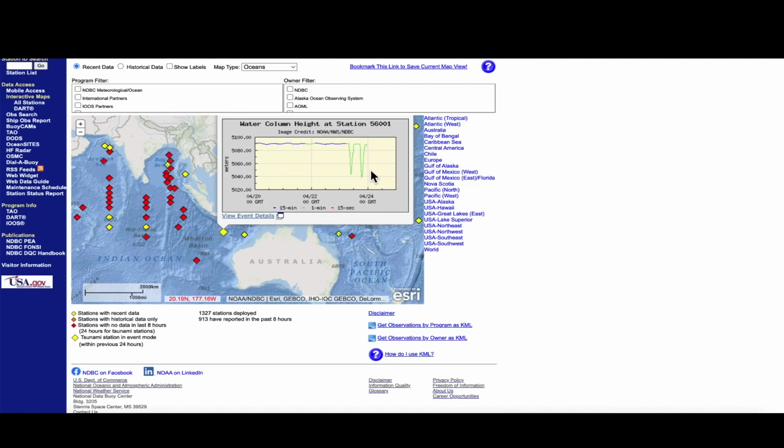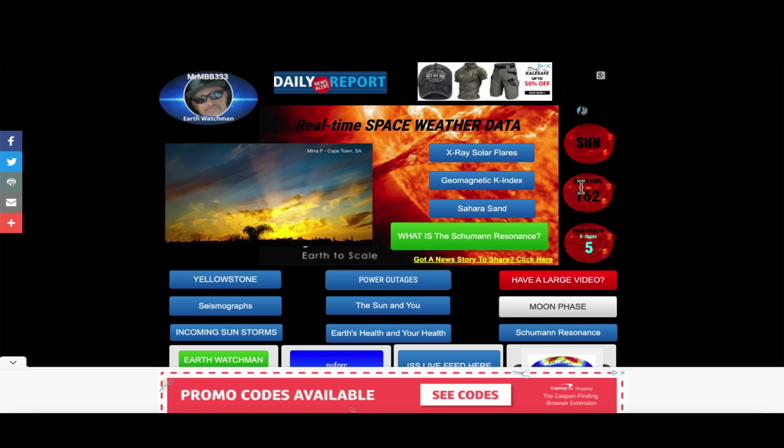Very unusual buoy off the southern coast of Indonesia, showing some sort of an anomaly on the seafloor. Possible rise of nearly 140 feet off the southern coast of Indonesia.